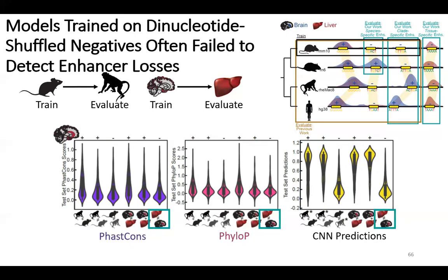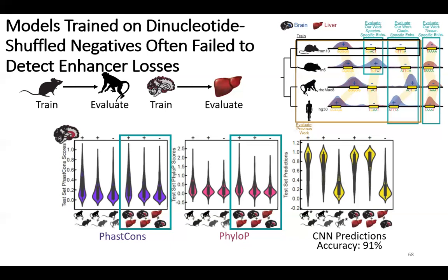Finally, there is the set that I call liver not equal to brain. These are liver enhancers that are not brain enhancers. And what we would expect here is to get small predictions because these are not brain enhancers and our model is trained to learn brain enhancer sequence signatures and not sequence signatures of any enhancer regardless of tissue. And we were extremely pleased to see that we do generally get small predictions, achieving 91% accuracy on this task. What you can see here is that conservation scores are actually not that different between these three groups, showing that, as I mentioned before, conservation scores don't tell you about tissue-specific function conservation.